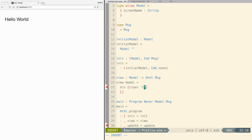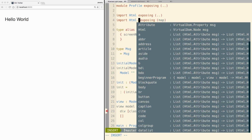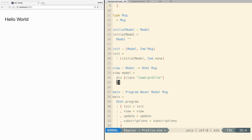So I want to give it a class of load profile, which means I'm going to have to import the Attributes module. And that's just going to provide all the functions we might want for defining attributes for HTML. So I'm going to end up using class, src, type, value, and disabled for this program. Now for the children of this, I'll have an h4 tag, it'll have Load Profile.